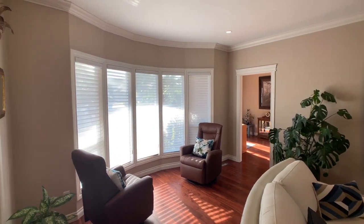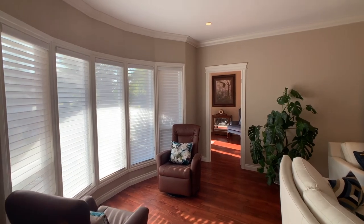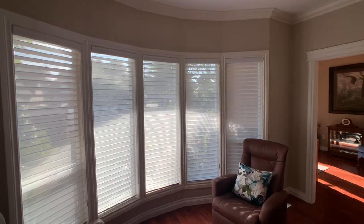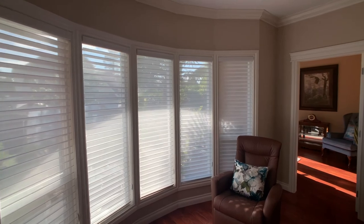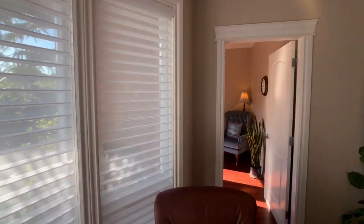We have the blinds down here just because of the light at the moment, but you can open those blinds right up and have a really nice view into your gorgeous backyard space. It's a palm tree just outside that second window from the right there.